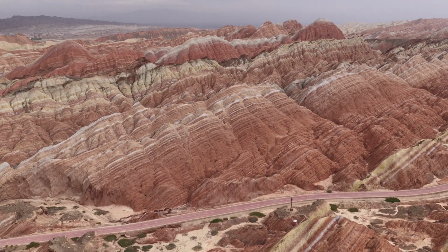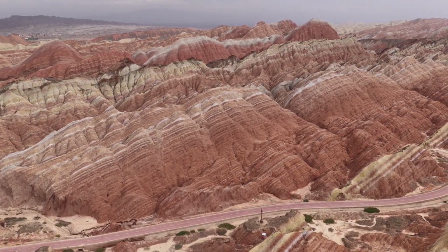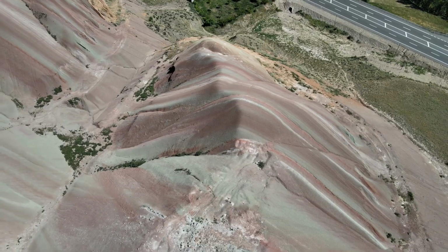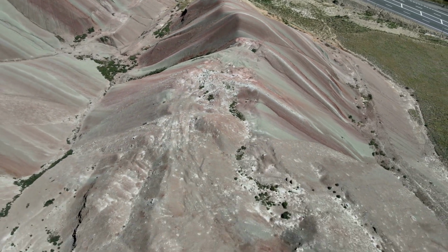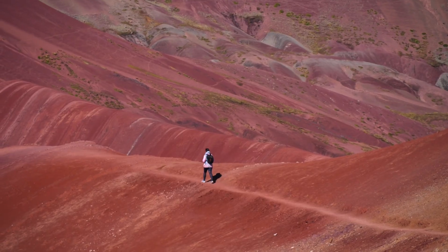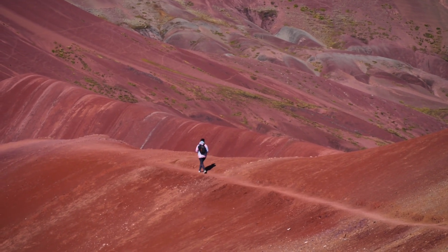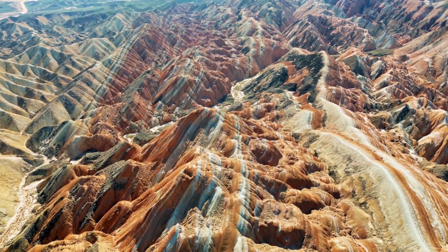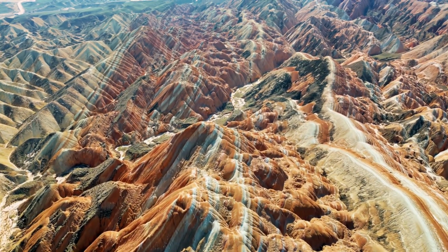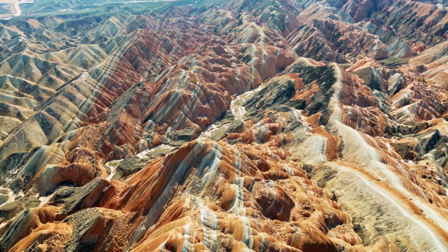Some places on Earth seem to break the rules of nature, not because they are dangerous, not because they are extreme, but because they look impossible. Imagine standing before a mountain covered in red, orange, yellow, white, and gold stripes. The colors stretch across entire hillsides like giant brushstrokes.